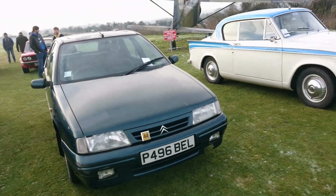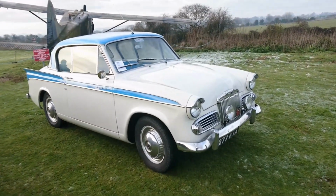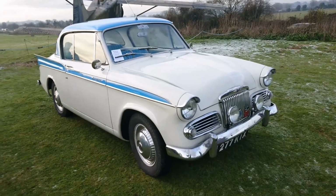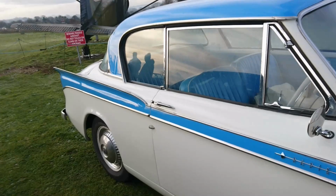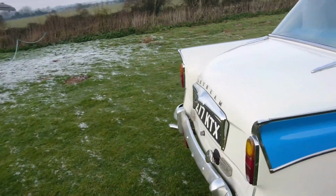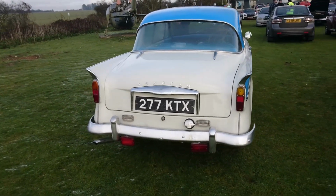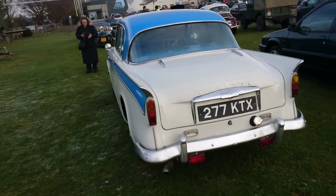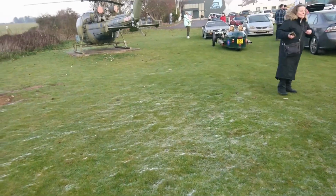Unfortunately, the ZX we are going to have to skip as well, for the same reasons as the Mondeo and the Discovery. But we can have a look at the Sunbeam Rapier. It's the 61 Rapier. It's the 1.6 litre engine. I can't remember what mark series of Rapier this is. I think the Series 5's finished at about 67. It's just amazing that someone's brought something like this out to the show today. That makes me feel very happy, actually.